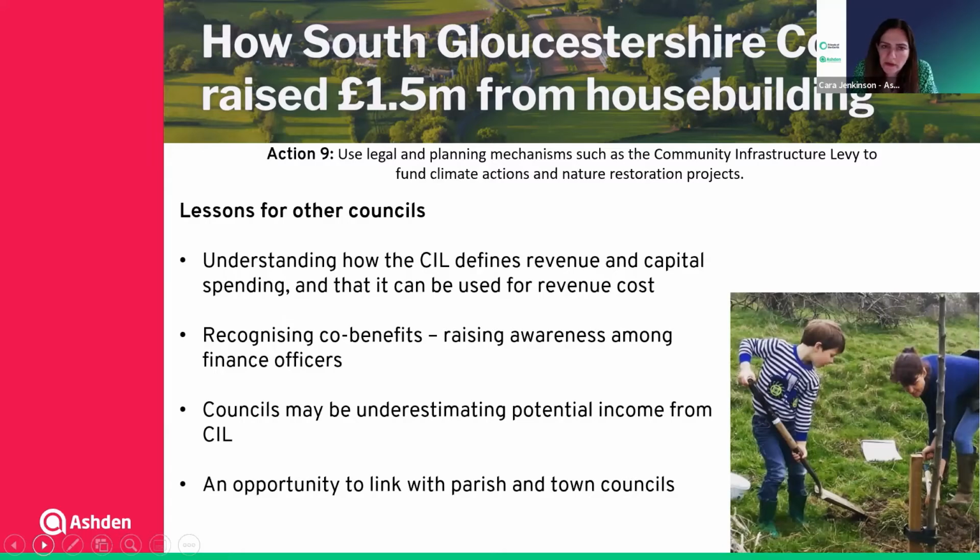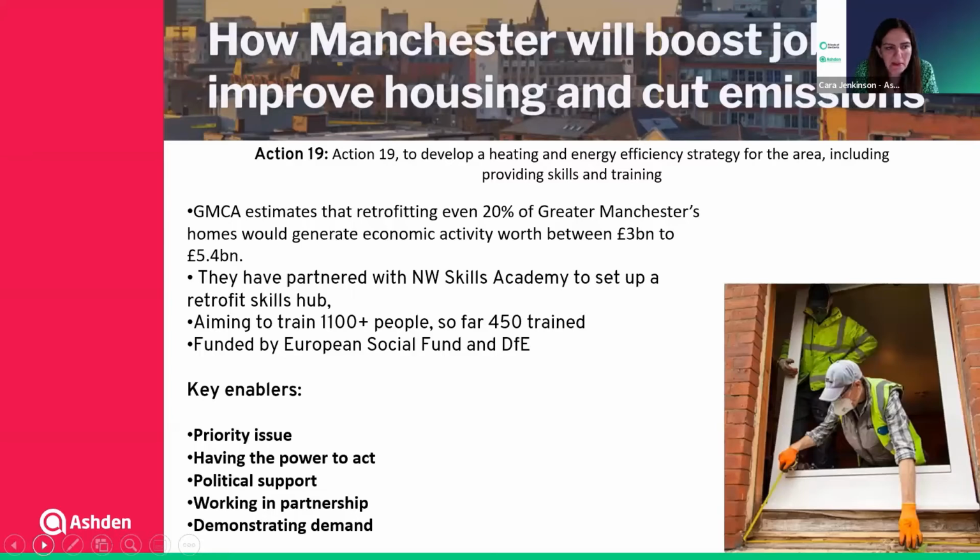So on to the next case study. This is around Manchester's work. The Greater Manchester Combined Authority published a smart energy plan in 2019. And the plan included a vision for Greater Manchester as a global leader on smart energy, and there was a big emphasis on energy efficient homes. But the plan noted that a major obstacle for delivering that was the shortage of suitably skilled labour.